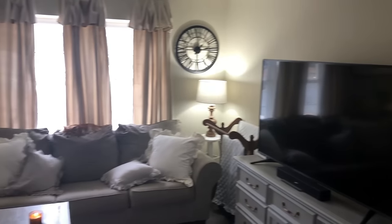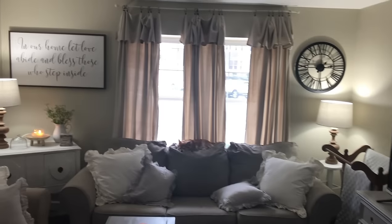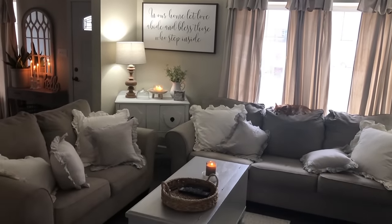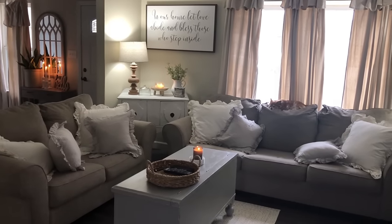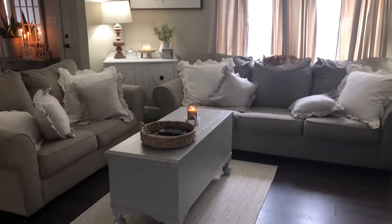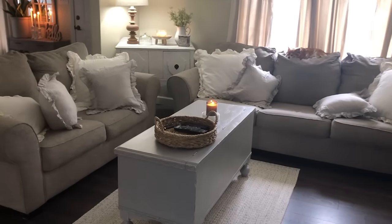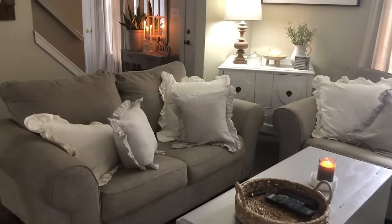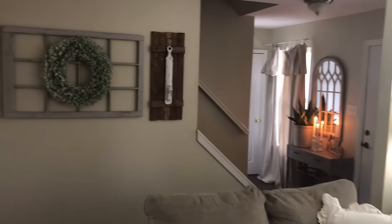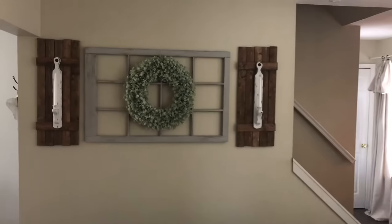And our living room. So much for a beautiful couch setup. My dog's kind of ruined that. That's just real life. The pillows are usually all over the floor, so at least they're on the couch, right?